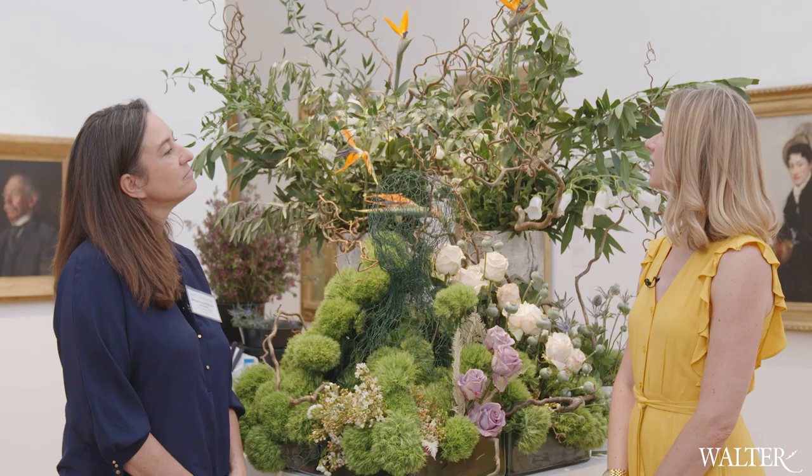Oh, interesting. And how many Art in Blooms have you been a participant in? So this is my fourth year, third Art in Bloom. So nice. I did the trash cans last year for the Art in Bloom that didn't happen. Oh, that's so sad. I was so sad last year. I know. Yeah.